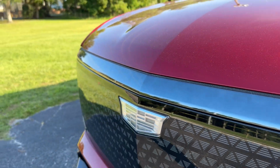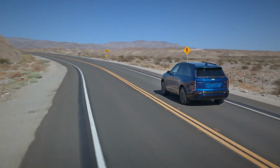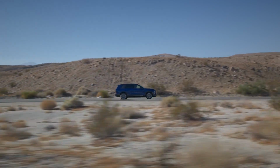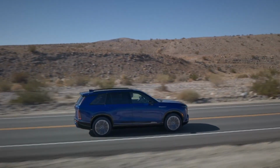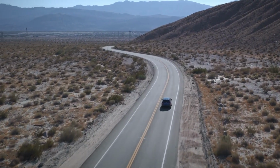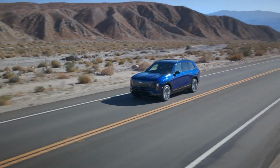That's going to wrap up our time with the 2026 Cadillac Vistiq. Pricing for the base luxury trim level starts at just over $79,000. I do believe that the sport and luxury trims do qualify for the $7,500 federal tax credit because they are under the $80,000 price cap. But I think if you add any options, you are going to go over that number.